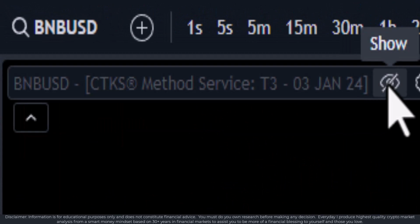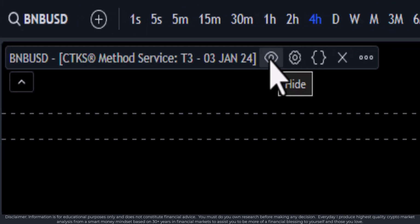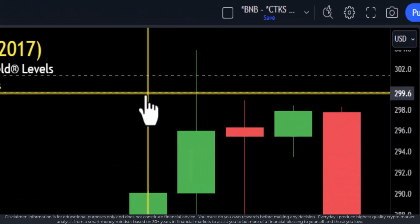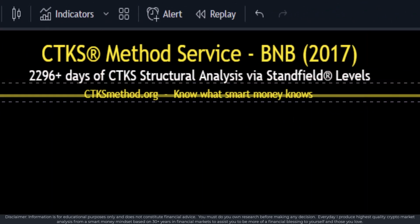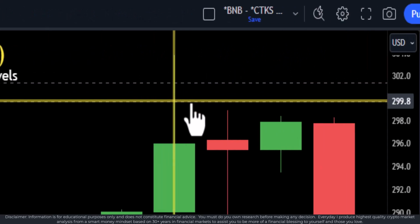But where are the structural levels, support and resistance? Let's pop on the indicator from the service. And this marks up all of price history, literally 2,300 days plus worth of data.